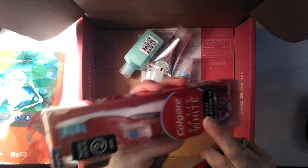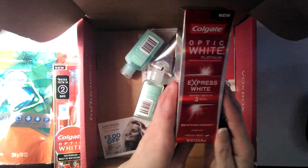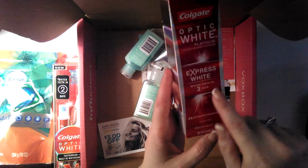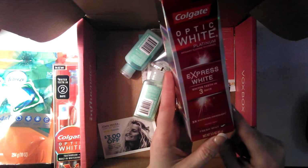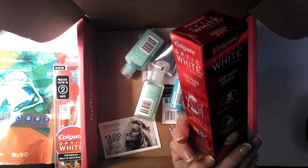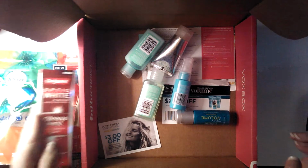I have some sensory issues myself. So anyway, I got that, and then they sent the new toothpaste. It says whiter teeth in 3 days. So, I don't know. I don't like a lot of toothpaste because they're really, really minty, and it's just yuck. Mint is not my favorite.